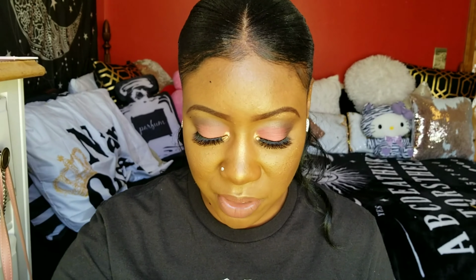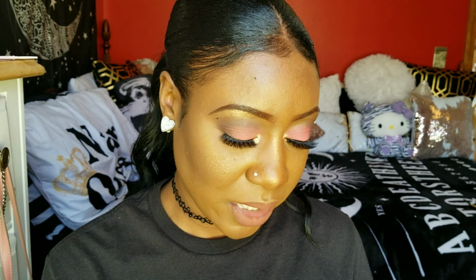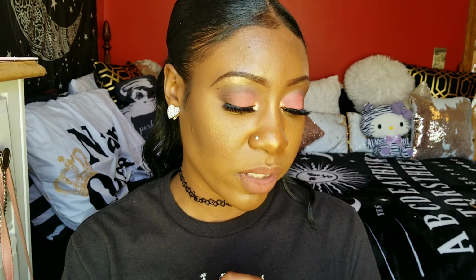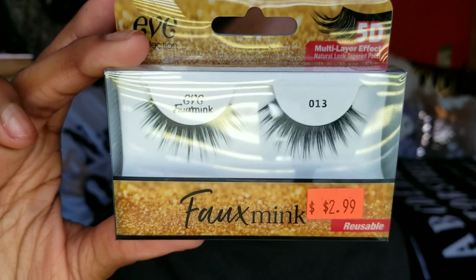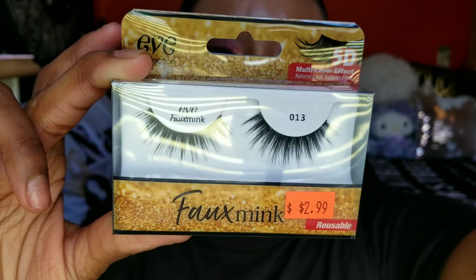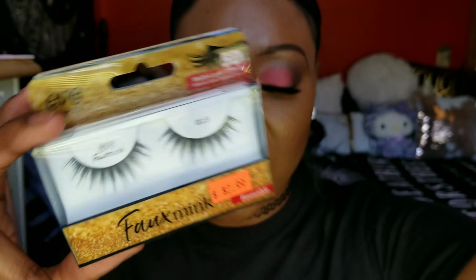So yeah, I did pick up three pairs of lashes, because you have to pick up lashes when you go to the beauty supply store. So I picked this brand up. It's called Eve Collection. These are their 5D multi-layer effect lashes, and this is in the number 013. These were only $2.99, so I picked these up. Hope you guys can see it. Really pretty. I'm gonna take my spoolie and kind of roughen them up a little bit and make them a little bit more wispy. But I got those.